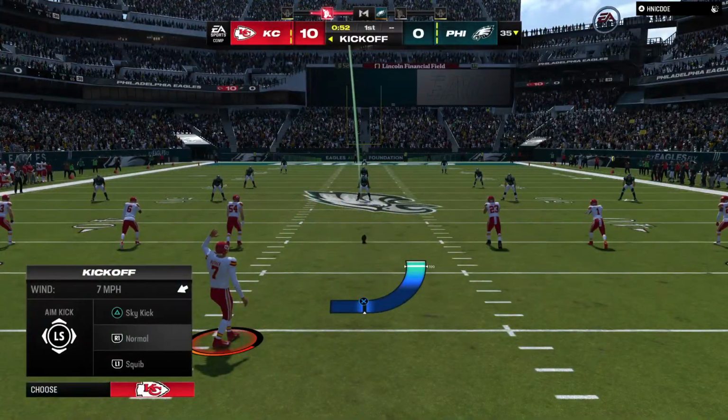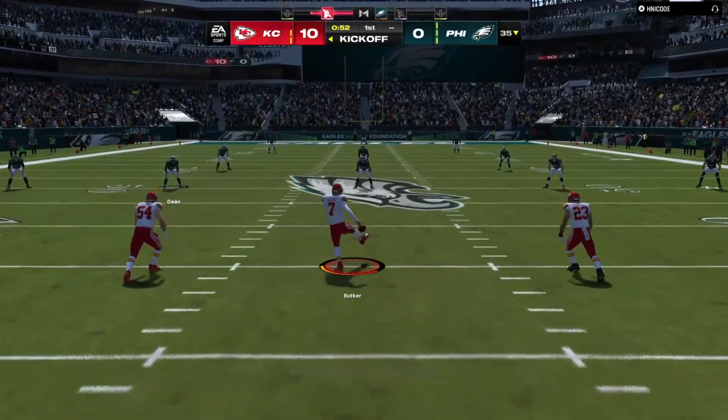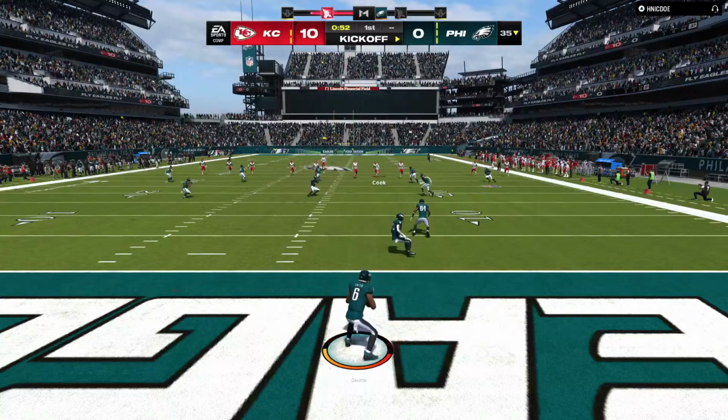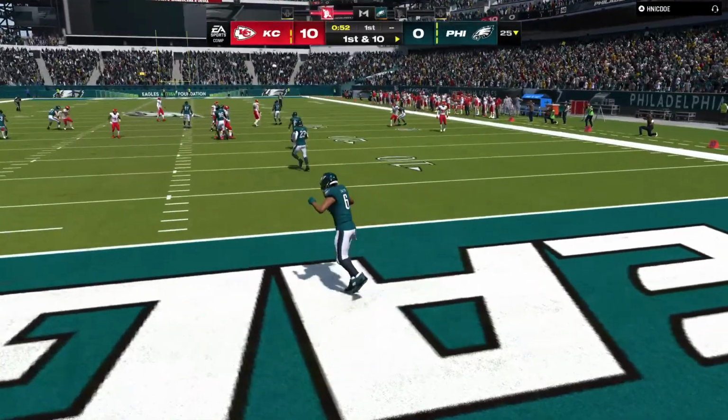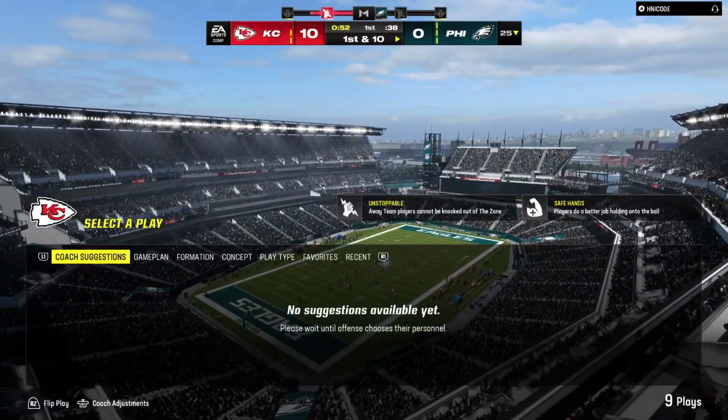Harrison Butker at a kickoff for Kansas City. So an early 10-0 lead for them now as they kick it away. And Smith not going to bring it out, so it's a touchback. At their own 25-yard line.